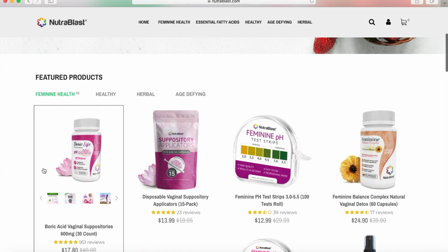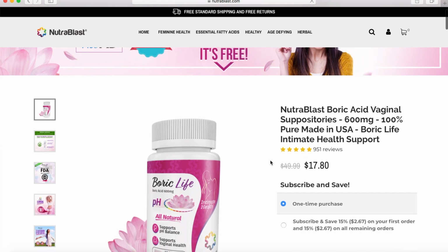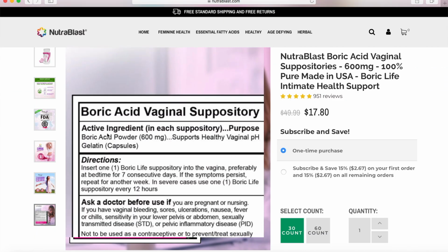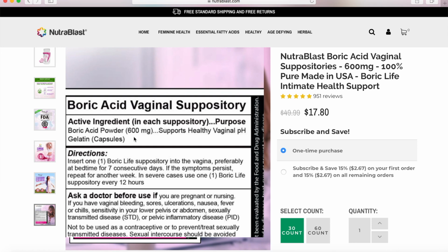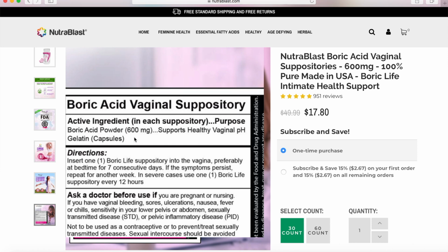All right, let's finally talk about how to use boric acid suppositories and what to expect when you're using them. If you and your physician decide that boric acid suppositories are a good intervention for you, purchasing them online is a way to save both time and money. However, if you decide to purchase online, it is really important to choose a company that uses medical grade boric acid and that offers the correct therapeutic amount of the product, which is 600 milligrams of boric acid per suppository.